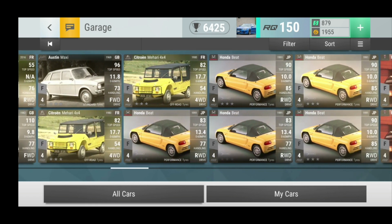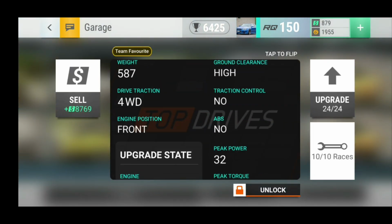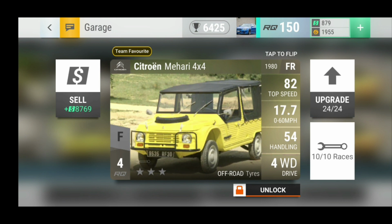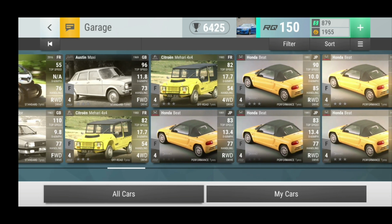Alright, moving on, we have the Citroën Meharis. I've got 2 of these maxed out the same way. They are maxed on engine and on weight. These are really good to have because they are the only common off-road 4-wheel drives, and I think they are just good cars to have when you need a low RQ off-roader, or when you have some sort of off-road challenge which is low RQ, these can come in very, very handy, and that's why I keep them. And I think you should keep at least one as well if you get one.